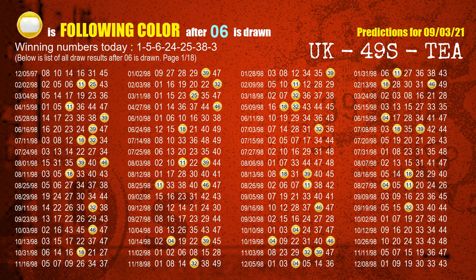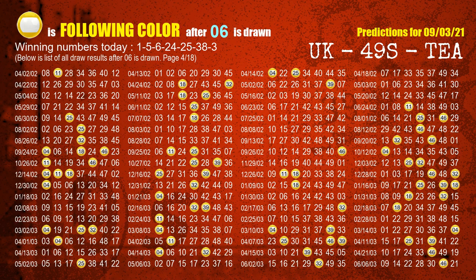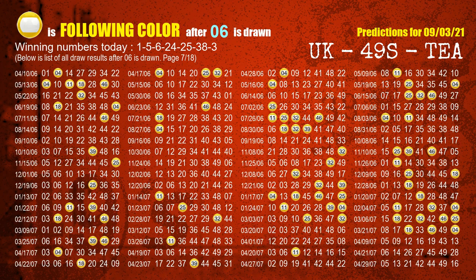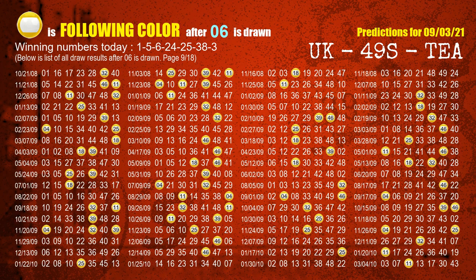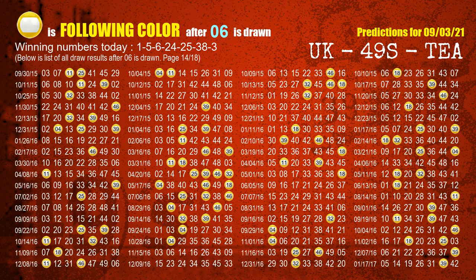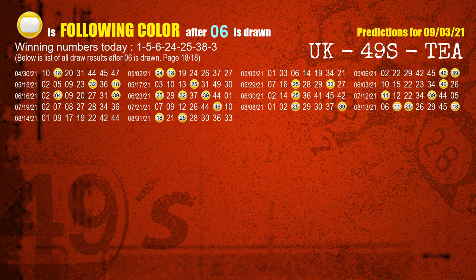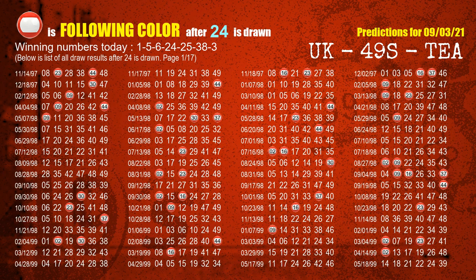The third winning number is 06. The most frequently following color is yellow, when 06 is the winning number in last draw. The fourth winning number is 24. The most frequently following color is red, when 24 is the winning number in last draw.